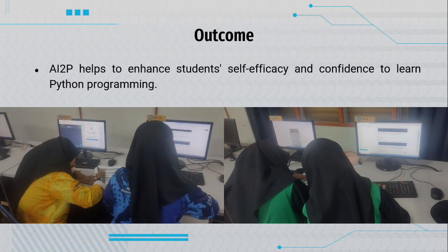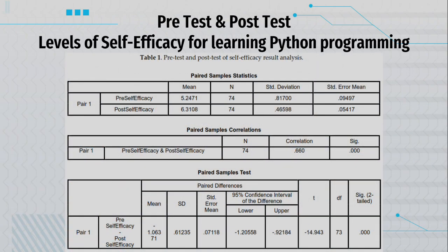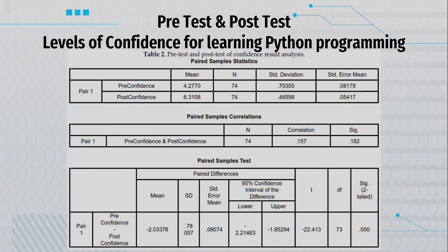As the outcome, AI2P helps to enhance students' self-efficacy and confidence to learn Python programming. The results in the pre-test and post-test show that the level of self-efficacy for learning Python programming increased. The results of the pre-test and post-test show that the level of confidence for learning Python programming also increased.